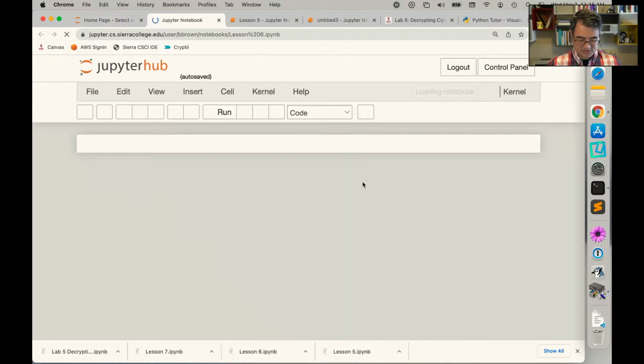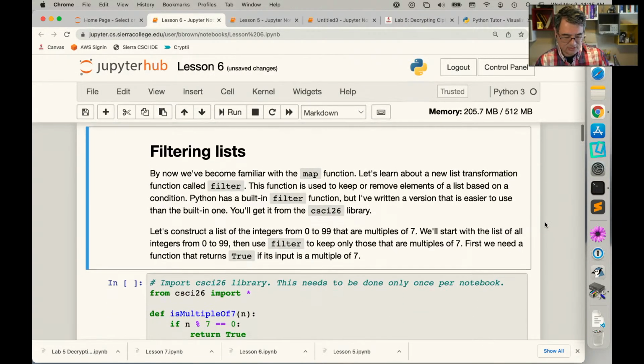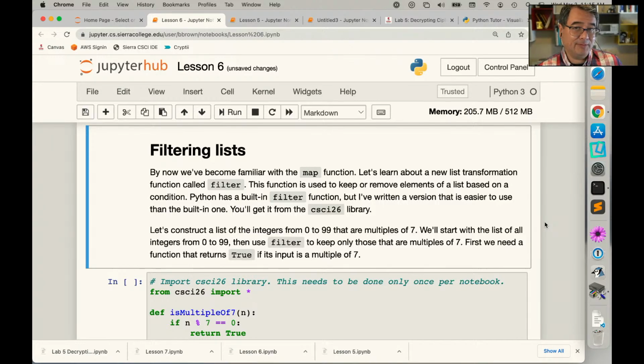Okay, lesson number 6. We already know about a function called map that's used to apply a function to some kind of iterable collection, like a list or a set or a string. But now we're going to learn about a new function called filter. It still works in the same way, applying a function to a list of things, but instead of transforming each element into something else, filter decides whether or not to keep elements of that list. So you can apply a criteria to each one of the elements and discard the ones that don't meet the criteria.